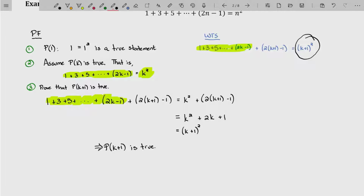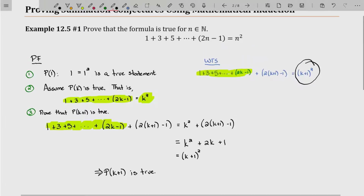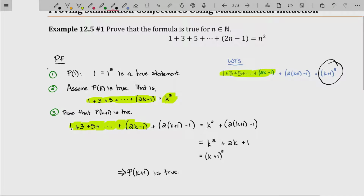So let's see, we've proven that the statement up here, the proposition, is true for the first domino, for n equals 1.